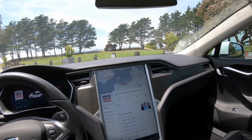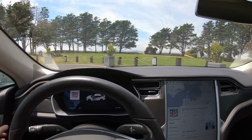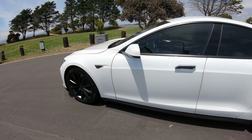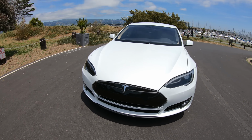So here's the interior. I have high resolution pictures on the eBay listing. Here's the outside.